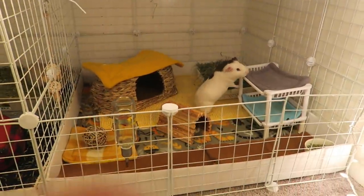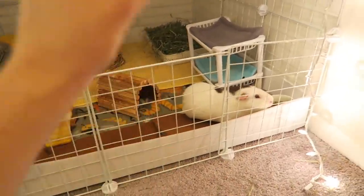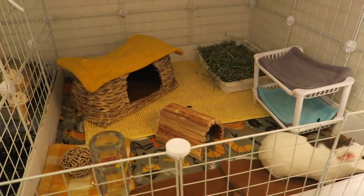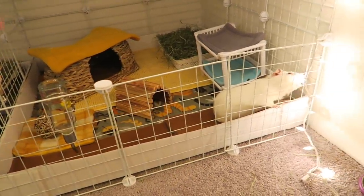So I just finished Toby's cage. That piece of chloroplast that was from the girls' cage ended up being literally so perfect. I didn't have to do anything other than just score this side right here, but he has a nice little 3x3. It's a good size for one pig. I'm not going to complain. If I had a better option, I would give him a 3x4.